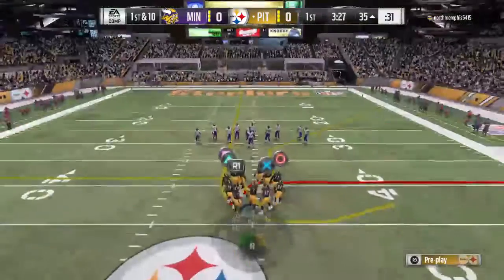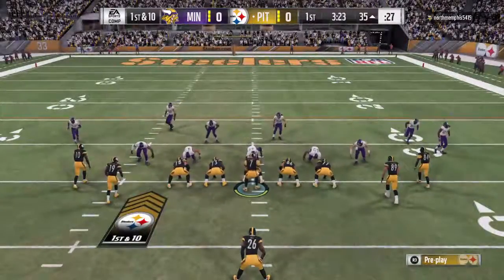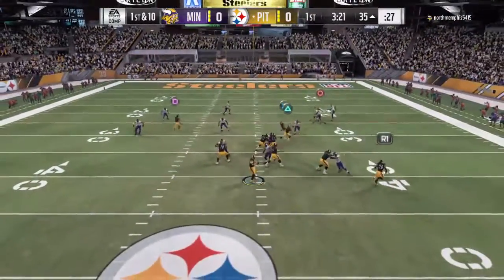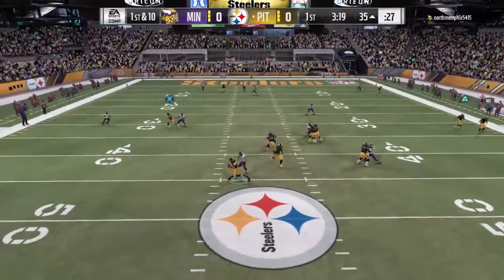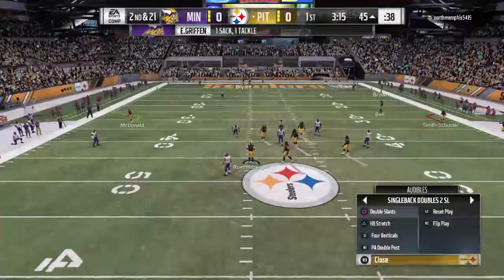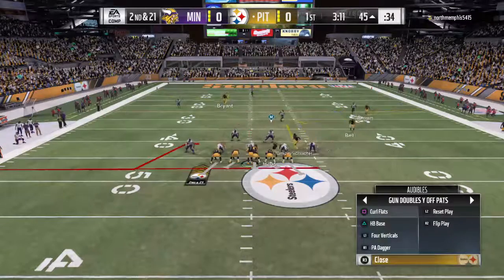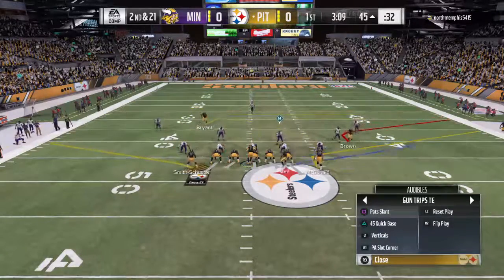So after that big gain, let's see what else the offense has up its sleeve. On 1st and 10, it's Roethlisberger. And no escaping this time as he'll go down. They got him for a sack. Everson Griffin in there to bury him for a loss of 11.